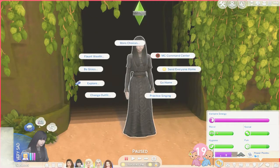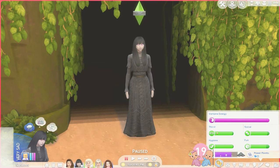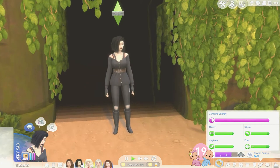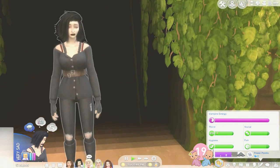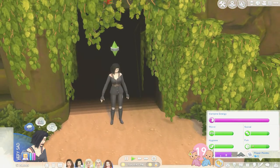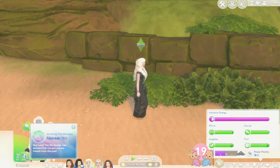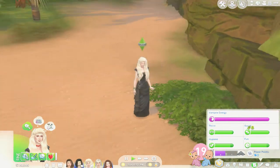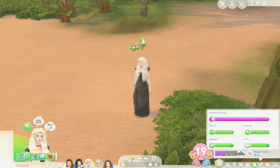This is Pearl, guys. I think she's in her dark form. Yeah, high dark form. So you're going to see what she looks like when she's not in her dark form. Yeah, she looks really gothy. Okay, so you wouldn't think it with her sisters, but yeah. They are very, very stylish and cutie.